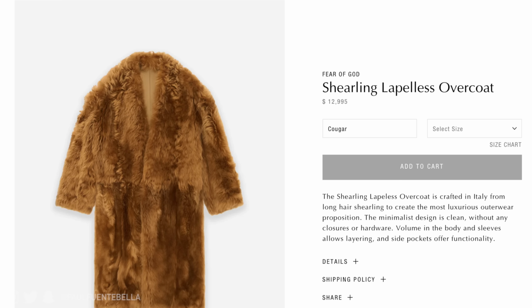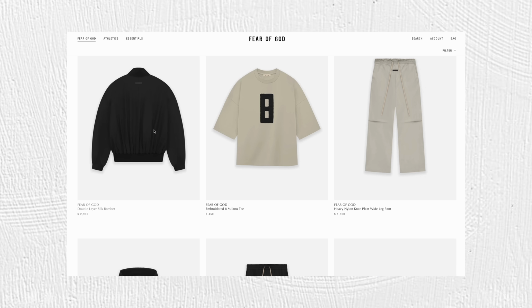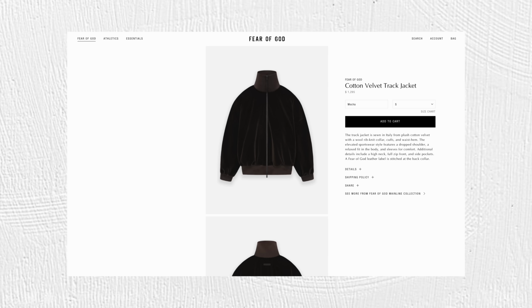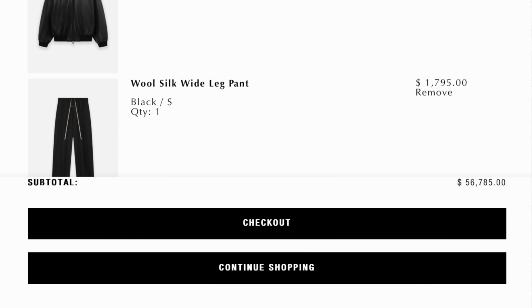Let's go ahead and start with the obvious. Fear of God mainline has always been expensive, but the Fear of God 8th collection is expensive. As a matter of fact, I took the tedious liberty of carting everything in the 8th collection from the first page, and it rang up to a whopping $60,000. That's a nice size down payment on a house for 1 page of Fear of God mainline.